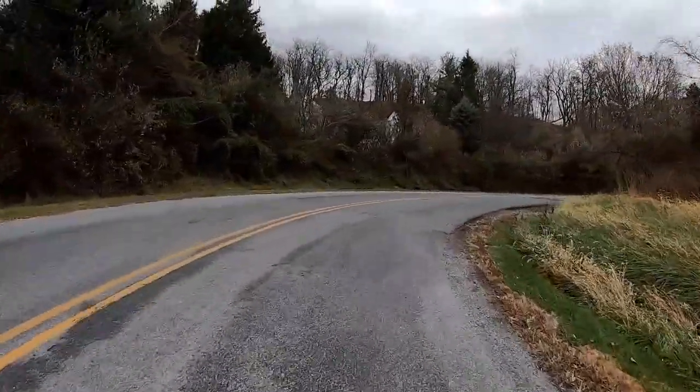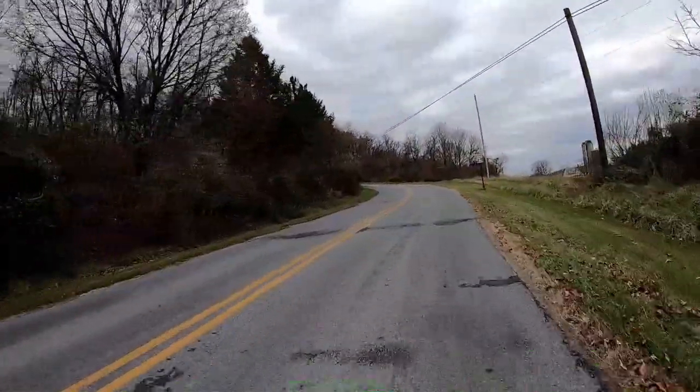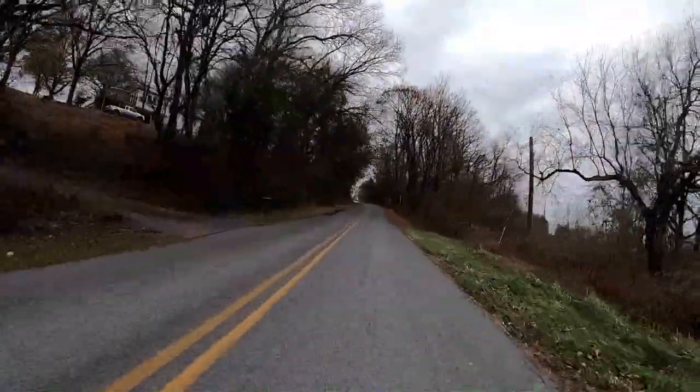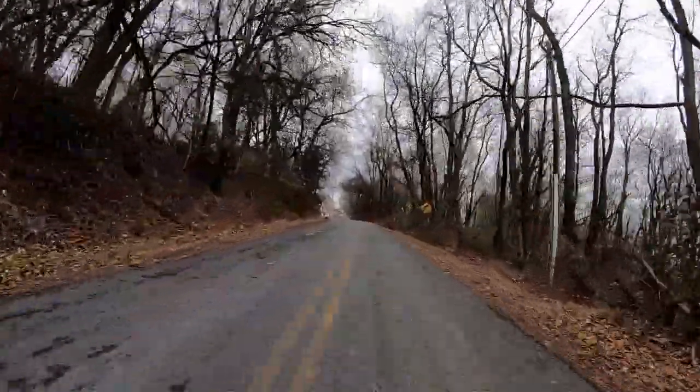Here we're going up another steep hill, steeper than it shows on the video, and the Zuma handles it with acceleration without any problem at all. This is probably almost a half mile hill, and you wouldn't even know you're going uphill with the responsiveness of the Zuma.